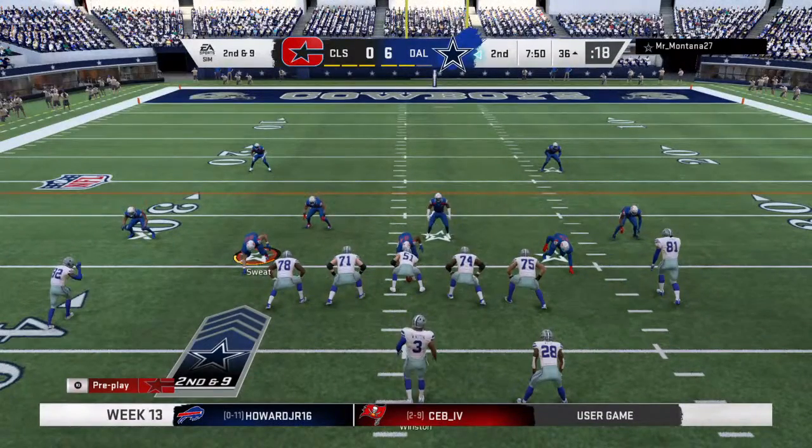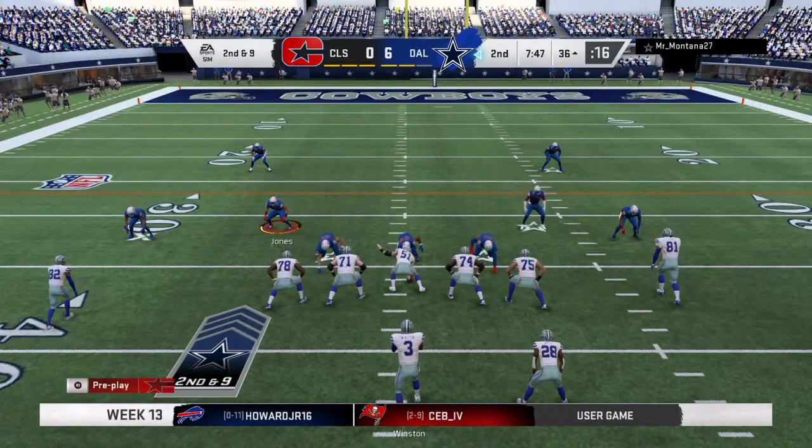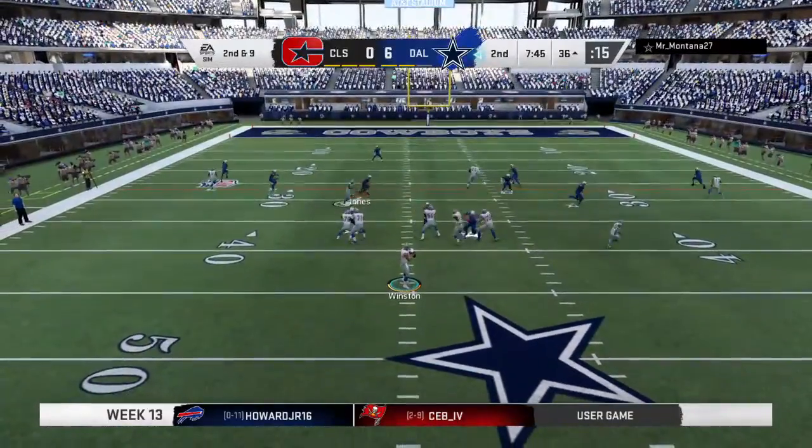Here's 2nd and 9. 31's the right. From the gun, Winston.